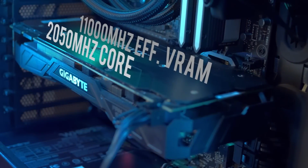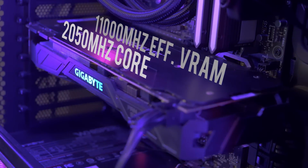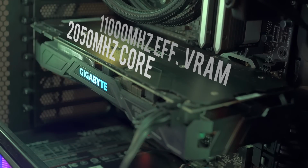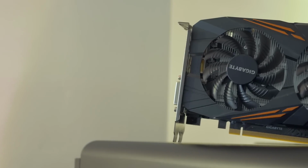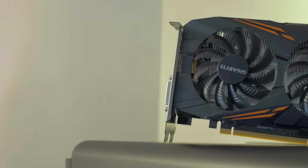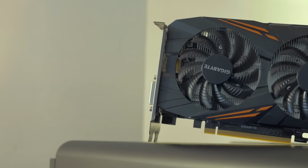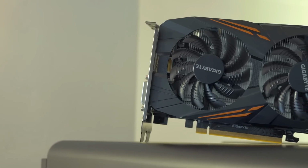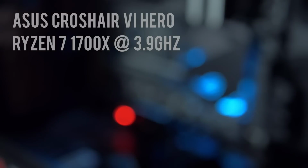I have here the Gigabyte Gaming G1 GTX 1080 for this purpose, which I'm going to overclock to 2050 MHz on the core and 1100 MHz effective VRAM clock. As a side note, related to something I didn't expect, for all intents and purposes this card looks identical to my G1 1070. Anyway, I've kept all testing conditions the same.